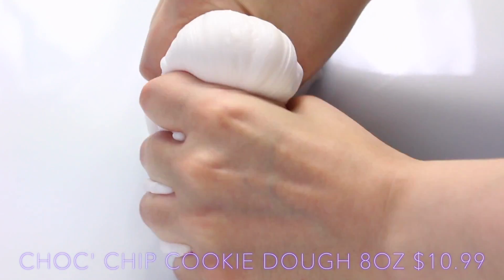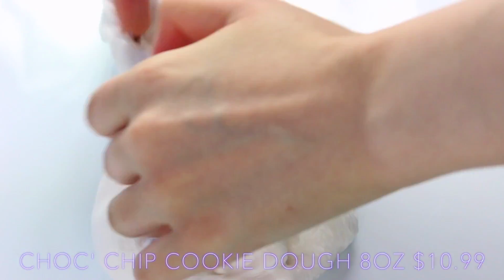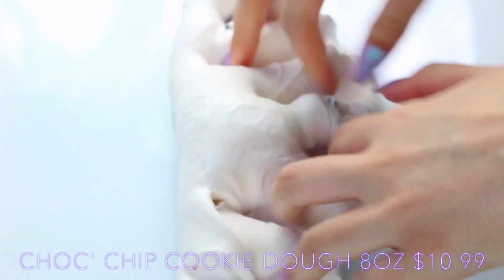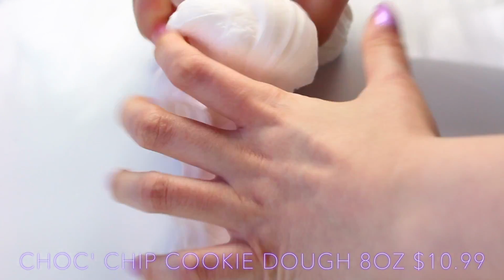Their white slimes are amazing, and so are their clear slimes, but the white slimes feel just like Slime OG's white slimes. This one's called Chocolate Chip Cookie Dough, and oh my goodness, the smell is amazing. It kind of has like a strong vanilla base, I would say, but it definitely smells like a cookie. I couldn't stop playing with this.